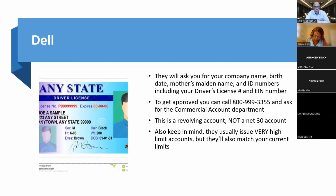To get approved, you call 800-999-3355. That's the number for Dell. Ask for the commercial account department. I'll give you so much detail. Oh my God.